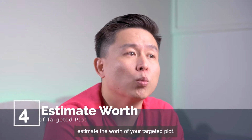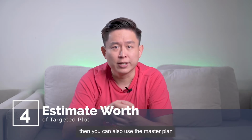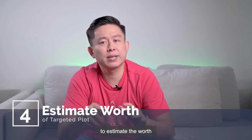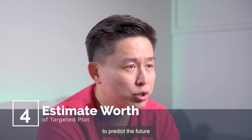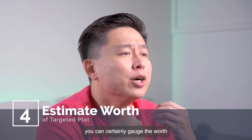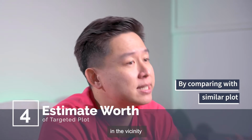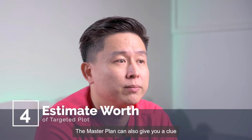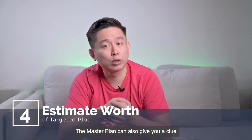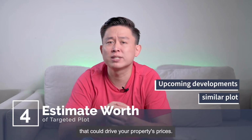Lastly, estimate the worth of your targeted plot. If you are buying the property for investment, then you can also use the master plan to estimate the worth of your desired location. While it is almost impossible to predict the future prices of development, you can certainly gauge the worth by comparing it with similar plots in the vicinity. For example, Teng A versus Jurong West or Bukit Batok. The master plan can also give you a clue to the upcoming developments in the area that could drive your property's prices. For example, MRT and business parks.